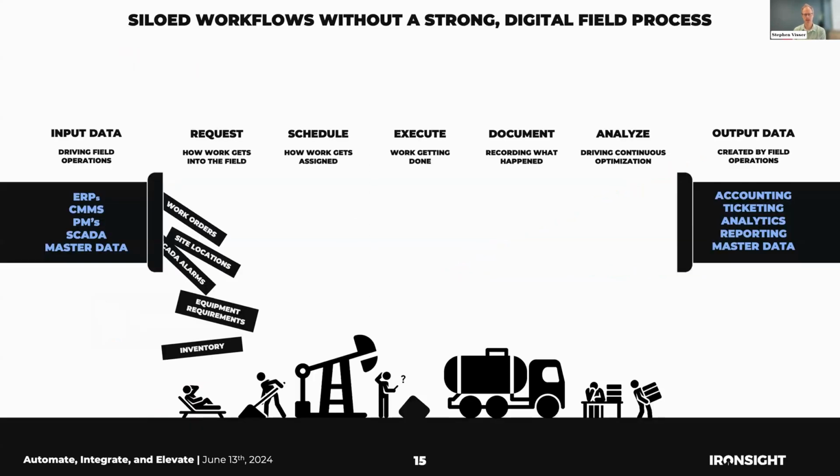We see this a lot, and it's not just maintenance either. You may have many great systems full of operational data or plans, and it's a struggle to get that executed. It's not just on the creation side, but also about bringing the field data back, like I said, for accounting, analysis, and reporting.